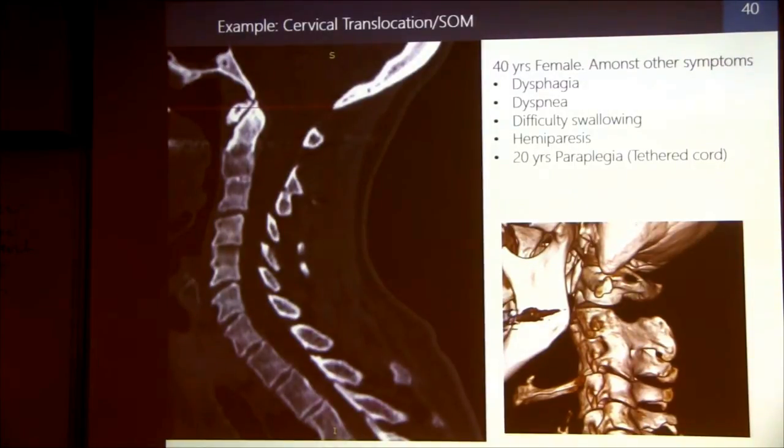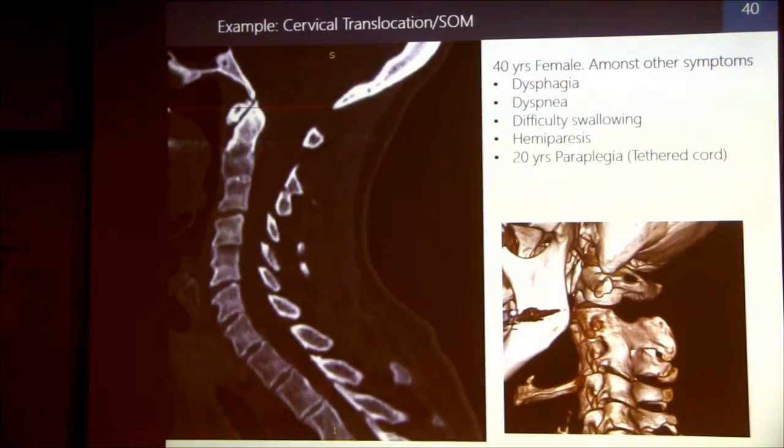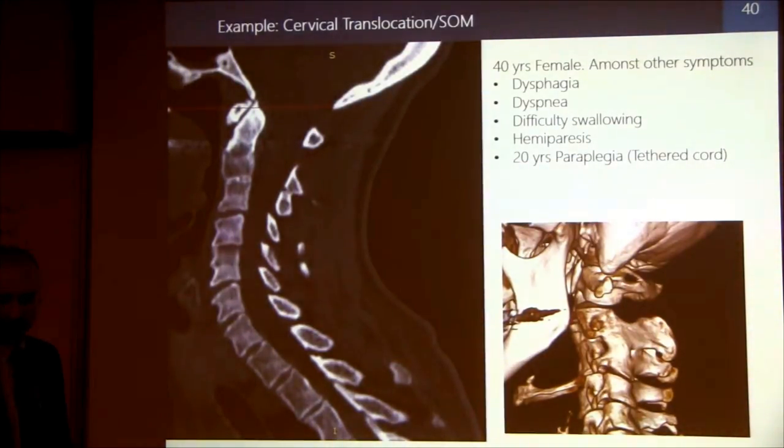Okay, you see, the important thing of the surgery is that we can confirm the diagnosis intraoperatively. So what we saw, Dr. Oliver, remember in that case it was absolutely embedded, the C1, C2, C1 especially was absolutely embedded in the C0. But it was moving quite a lot, all the rest of C2, C3 and the rest of the subaxial spine. This was a young female, and the clinic was dysphagia, dyspnea, difficulty swallowing, hemiparesis, and paraplegia because she has a tethered cord.